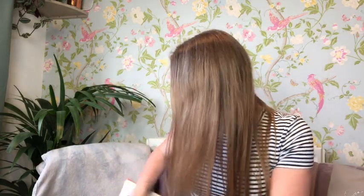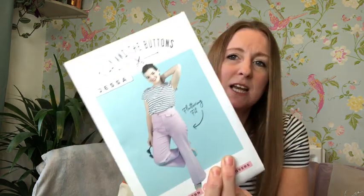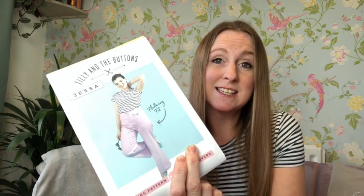So this is a shop bought t-shirt, but it's what's down below that's interesting, and I'm going to show you the pattern, and I'm sure you've seen it before. Tilly and the Buttons released the Jessa trousers last year, I think, sometime, and I have to say I haven't seen all that many pairs on Instagram. I don't know how popular the pattern is, but I really like it. And when I first saw the illustration on the front, I don't think I'd ever wear a pair of pale pink jeans, but the idea of making these in a darker colour, and I'm loving the wide leg, really appealed to me.